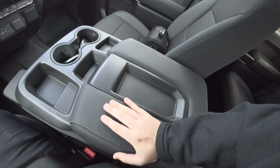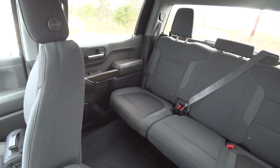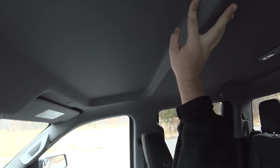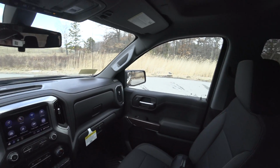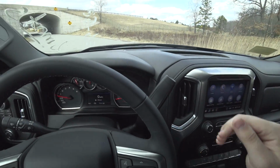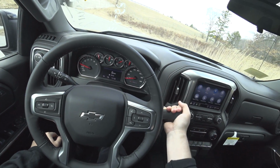That's nice and soft. I was surprised. And you can see just how much room you have back there. Nice little headrest, so if you're wearing a helmet on your job site, like a hard hat I should say, perfectly fine. I believe that's also where the sunroof goes if you were to option that.